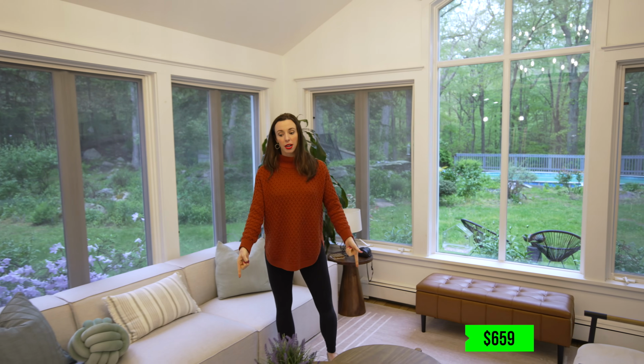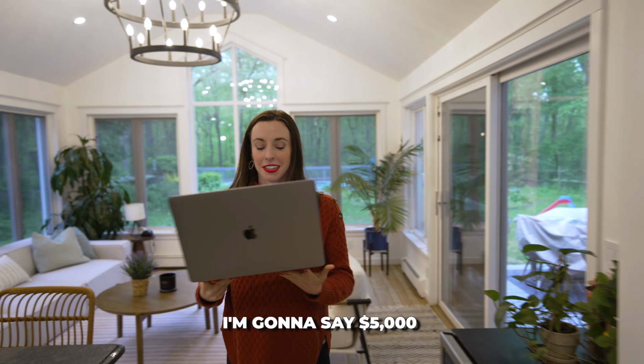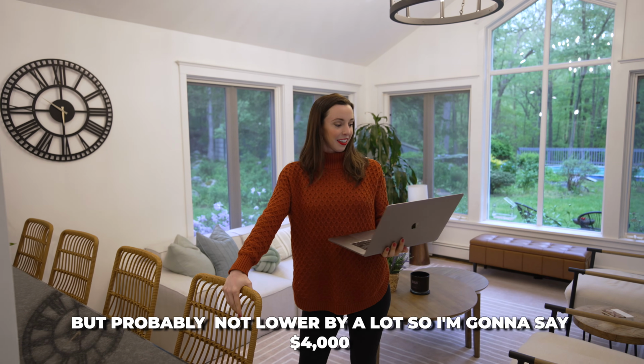This is a Ruggable rug as well. So let's get to it. How much was this room? Are you ready? I'm gonna start higher. I'm gonna say 5,000. It's lower. Oh, I know, isn't that surprising? But probably not lower by a lot. Probably like 4,000. Yeah, you're pretty much right.